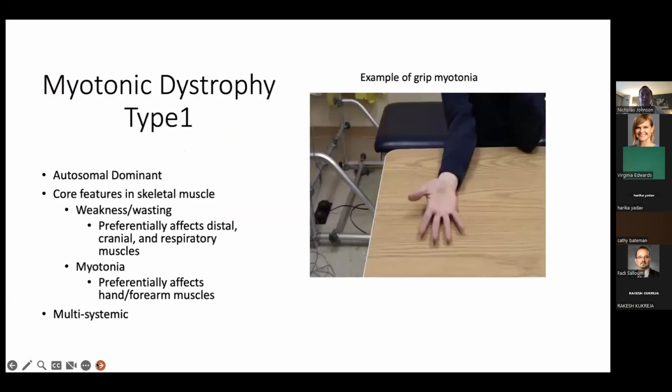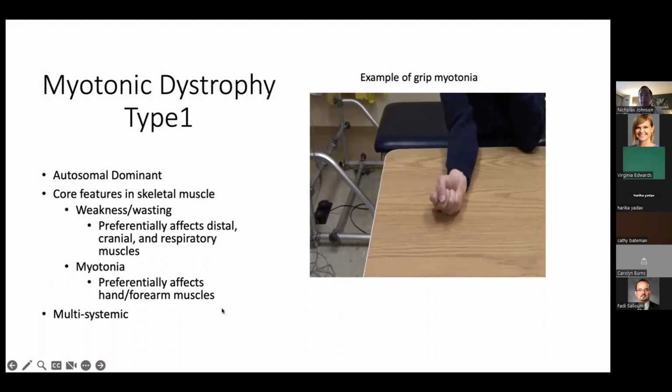Just as a reminder, myotonic dystrophy type 1 is an autosomal dominant condition. The classic triad is distal muscle weakness and wasting, early onset cataracts, and myotonia. Myotonia is really the inability to relax muscles. You can see this person is trying to open her hand as quickly as possible and just cannot. We'll talk about that specifically, due to a chloride channel dysfunction, but it's in the name of the disease. It's part of the hallmark of the disease.